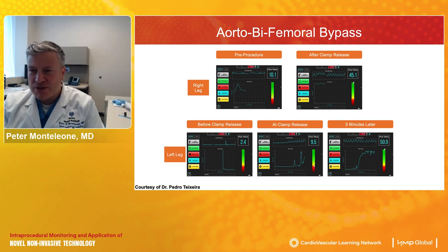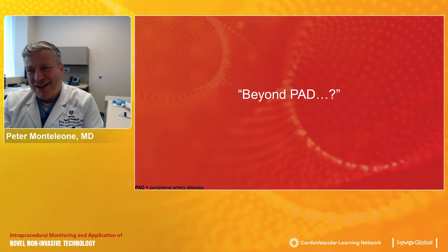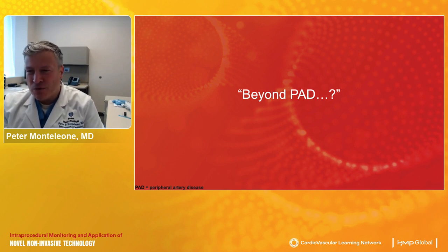Seeing those numbers, we have so much to learn from this. Tissue perfusion is not just something that we're going to be using in our cases. It's something that's going to help us better understand our patients and better understand our decision making as we go. The last case that I'll mention is something where we think about this even in a world beyond PAD and PID in isolation.